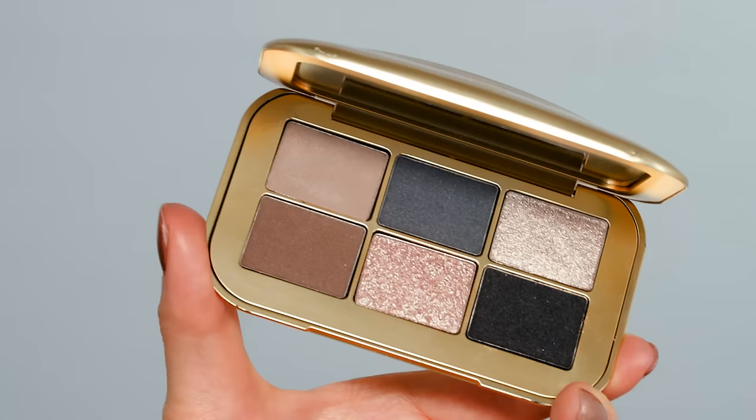So I'm going to go back in with the shade Turbulence, which is the cool medium brown, and just go along my lower lash line just to create some natural shadow there. Just going to do a final blend over the socket line. I'm going to build this eye look up, but I might start showing you the new shades of velvets.